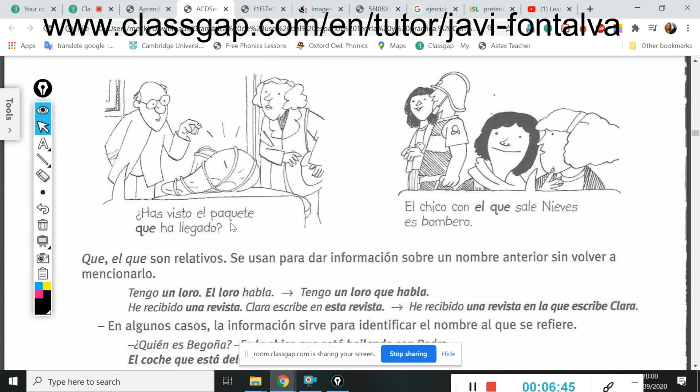¿Has visto el paquete que ha llegado? So we have this que, which is basically "that," used as a connector. So, have you seen the parcel that has arrived? Next one. El chico con el que sale Nieves es bombero.